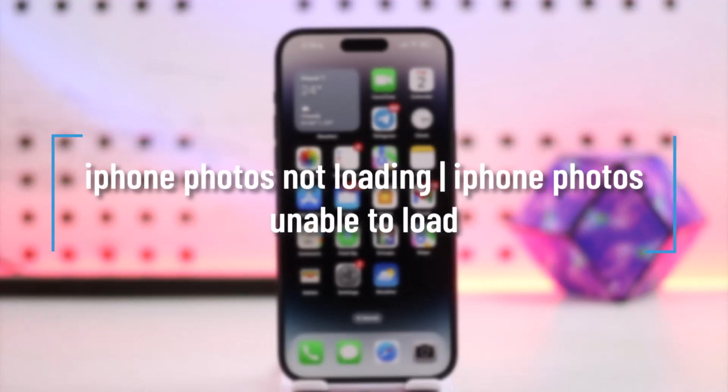iPhone photos not loading, iPhone photos unable to load, iPhone gallery photos not loading.